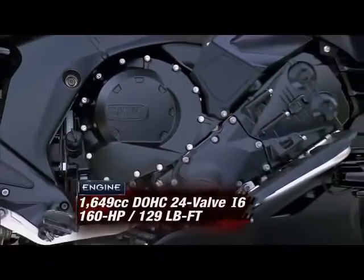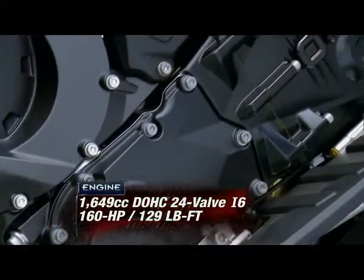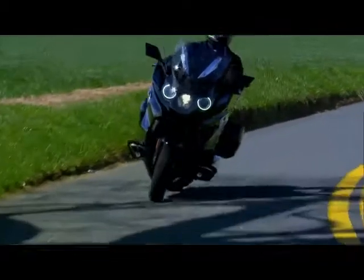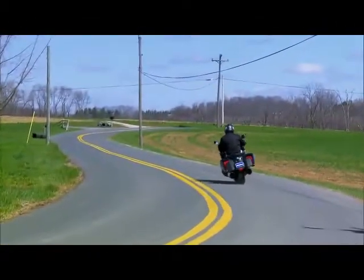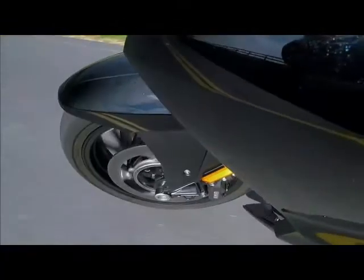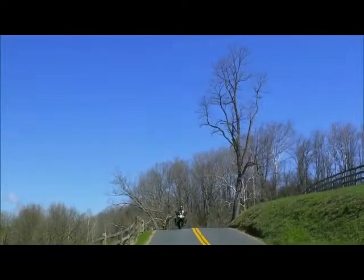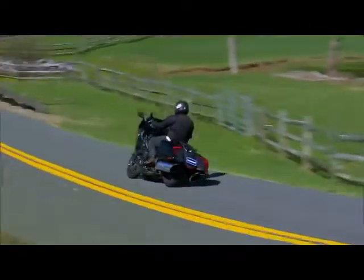The 1649cc inline six is beyond smooth, making 160 horsepower and 129 pound-feet of torque, as is the rest of the bike wrapped around it. Yet it's also fast and solid feeling, all leading up to a riding experience that's more sport tourer than cruiser. Cracking open this six-pack can indeed be exhilarating.